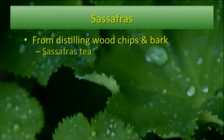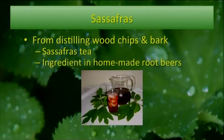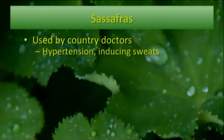So sassafras tea, here's a look at some sassafras tea. Doesn't that look good? It's supposed to be a refreshing beverage. And sassafras was an ingredient in homemade root beers. In the past, sassafras was used by country doctors in the United States for hypertension, also in inducing sweats in people that have respiratory infections.